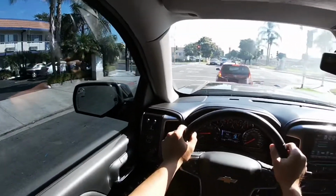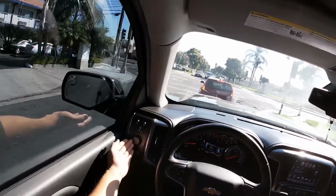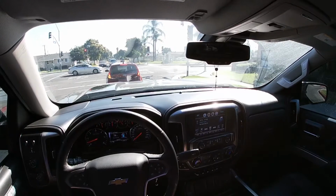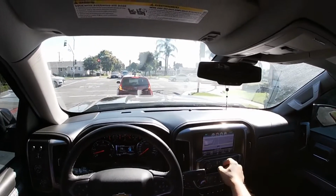So they're looking good. This is the Z71 package. It comes with the 4x4 system, and what I would say is a premium audio system. It also comes with navigation, backup camera, and parking assist.